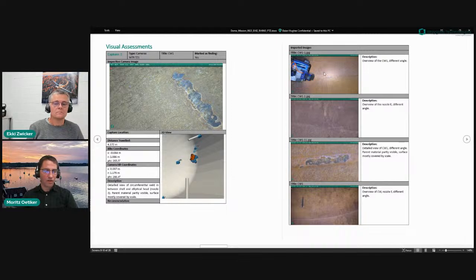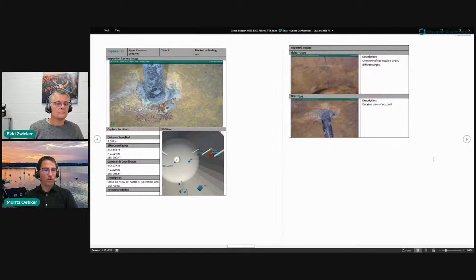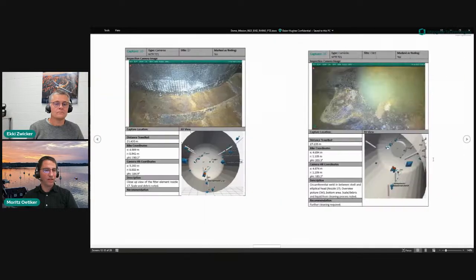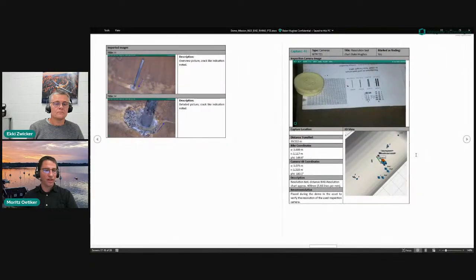There are also imported images. So for instance, here an external camera was used, showing the same location. They were added later to this finding just to make sure that all the context is there. The report continues like that. Every finding has all this information and all the imported data as well.